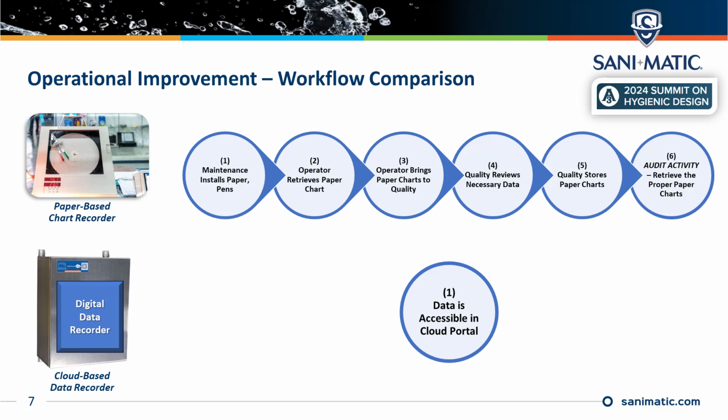Out on the actual sanitation side, we have this 20-minute, 6-hour, 8-hour window of sanitation, and we want to clean as fast as possible. So all these additional steps are things that we want to be as efficient as we can on. Versus the digital data recorder, it's just automatically there. So we're always connected from our equipment, sending up the data to the cloud, and the review and the storage is all in just one place.